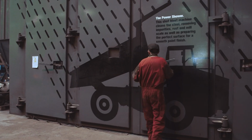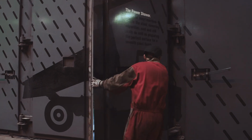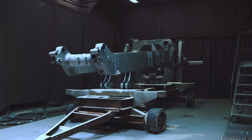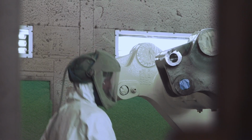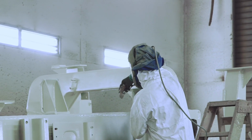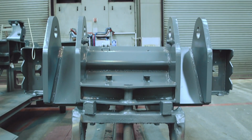From here, the bodies and frames are shot blasted. Shot blasting removes any imperfections in the metal in preparation for painting. Once shot blasted, the metal must be painted in under 4 hours to prevent any oxidation of the metal that could cause rust or instability. Freshly painted, the frame and body are now ready to be moved onto the assembly line.